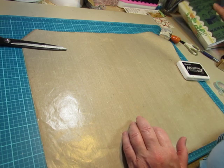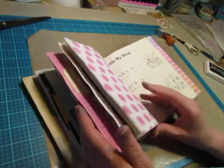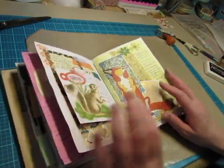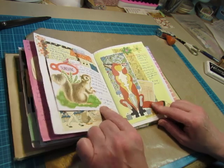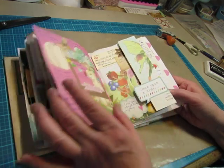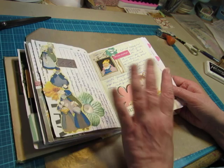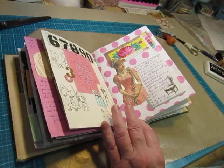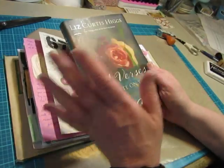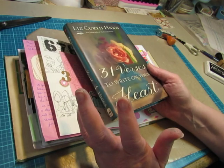So I got my scripture journal out. Last time I just did a couple of pages. I think I did these two pages because that was already done. But then I took a lot of time to go back and write verses in because I had a lot of pages done that I hadn't written in yet. So I decided to get my verses from this. They're from the Bible, of course, but what verses? The Bible has lots of verses.